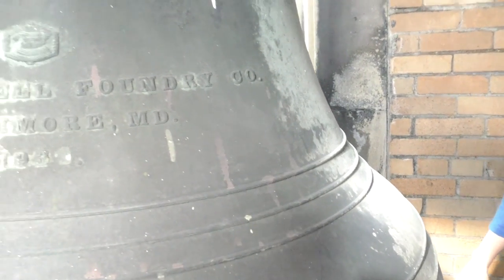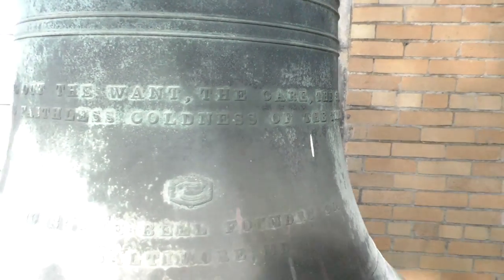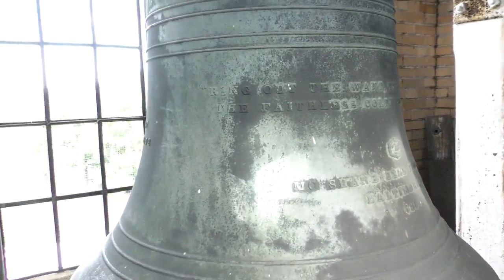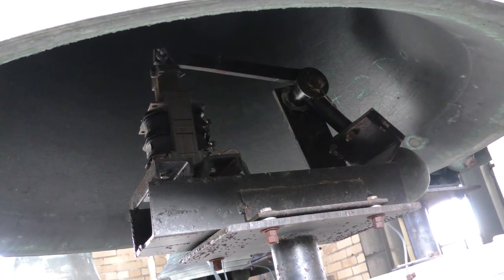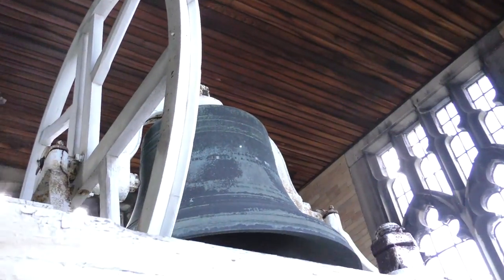Ring out the want, the care, the sin, the faithless coldness of the times. And from the Psalms, Lord, I have loved the habitation of thine house and the place where thine honor dwelleth. There's the solenoids, which operate the clapper. And then, of course, in the middle, this enormous bell. Oh man, is that big.